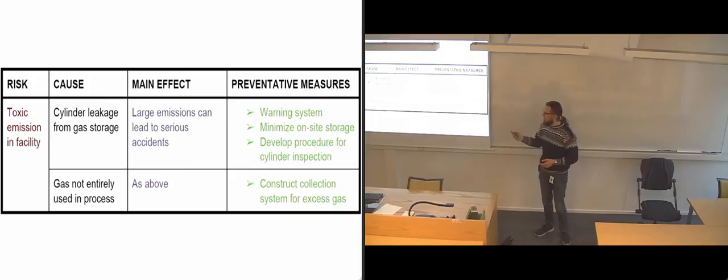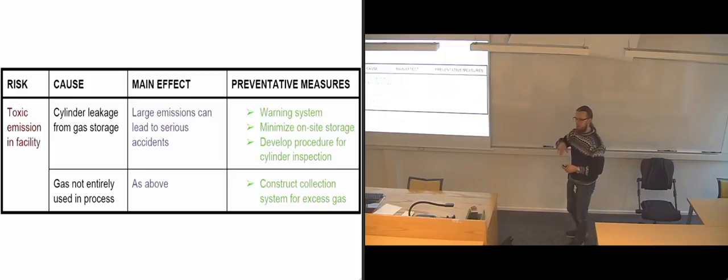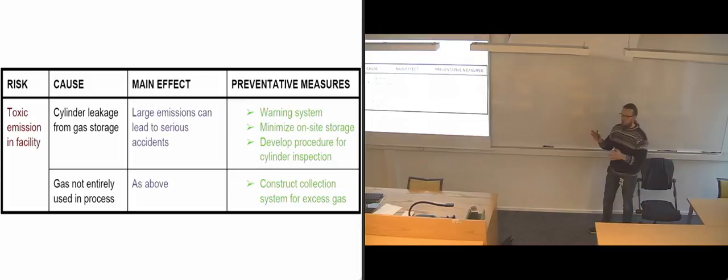And one way that you could prevent this is to make sure that you can collect all of this excessive gas, so that it's not going to be just released into the environment and become a hazard. So this is one of the ways that you can use the hazard system.